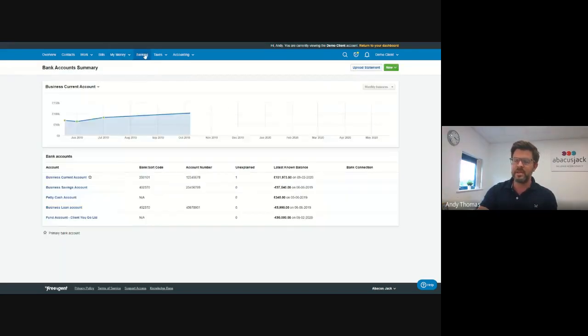So this, for me, is the kind of heartbeat of FreeAgent, its ability to control and to optimize the way you look at your banking transactions. You can pretty much add any bank account into FreeAgent to track the balances and the transactions. It doesn't have to be a traditional current or savings account. You can add in PayPal, foreign currency accounts, loan accounts, credit card accounts. Everything can be added and tracked.